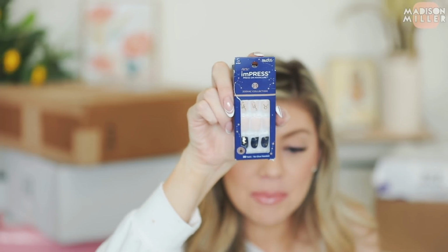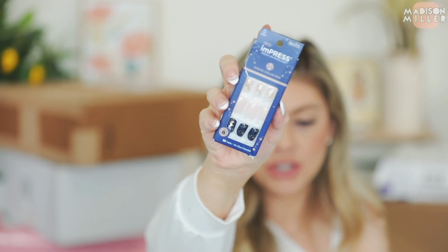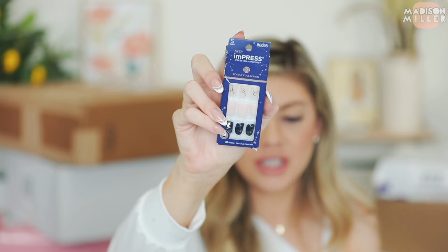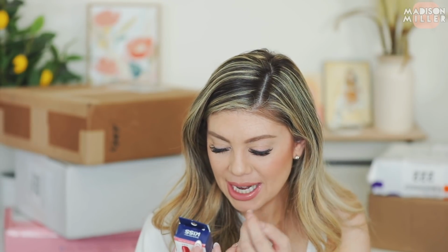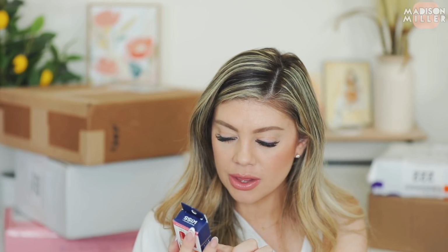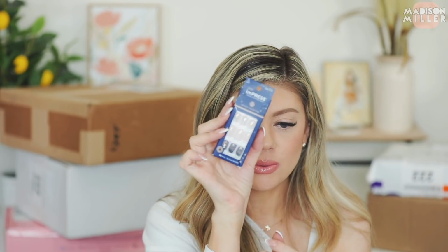But look at how cool these nails are from Impress. So these are the Taurus ones. I really want you guys to see those up close and look at the design on them. Those are really, really cool. Oh, how neat. I would even like to get my nails painted like this. This is really pretty. They got moons and stars and then also gorgeous neutral colors with the signs. So that's really gorgeous. Thank you so much to Impress for sending these over.